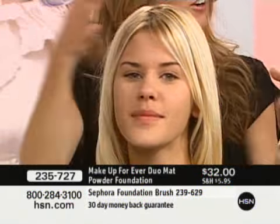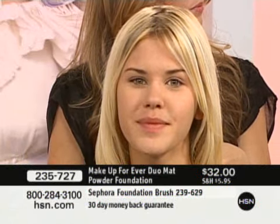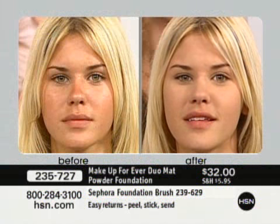If you use the sponge and really tap it on, like Jose just said, you're going to get fuller coverage. That's why it's so great for daughter and mom, because the coverage varies from sheer to full. And I think the other nice thing is mom's on the go. Do you have time for anything but a little brush and powder? This is going to be quick, it's going to be easy, and look at the coverage now.